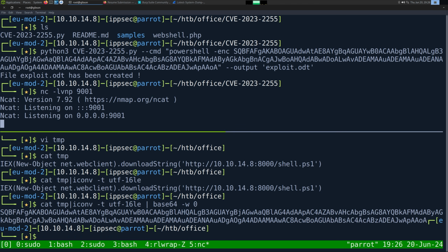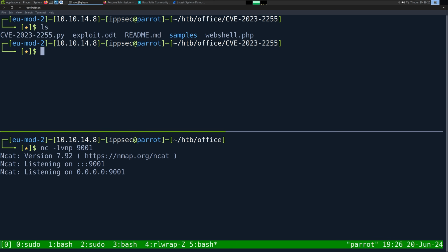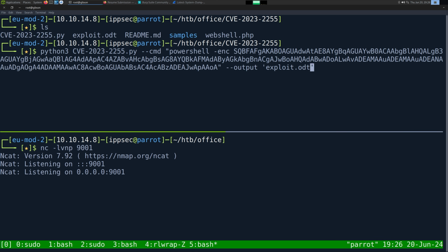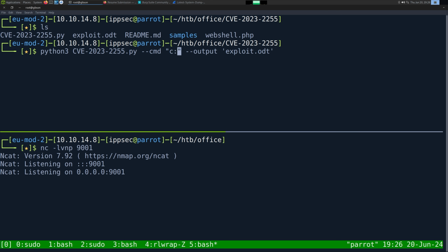Okay. So now we can do the Python CVE thing again. And let's see. Let's go like this. And we'll get rid of all this and we're just going to do C:\ProgramData\shell.exe. That is a lot fewer characters, and since it's just a binary, it has a higher chance of working.